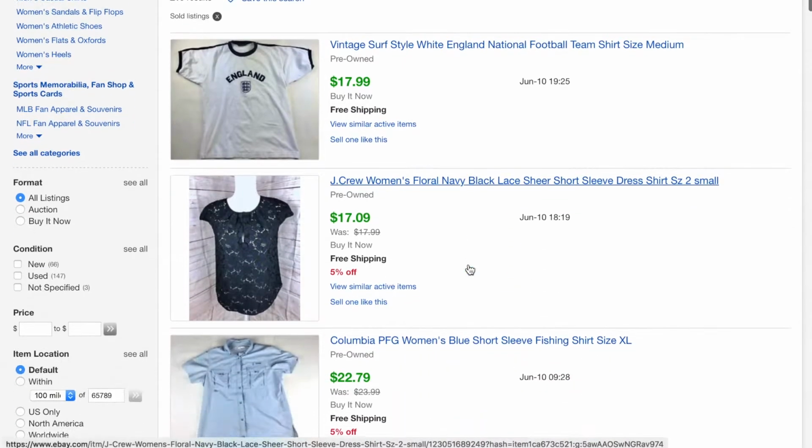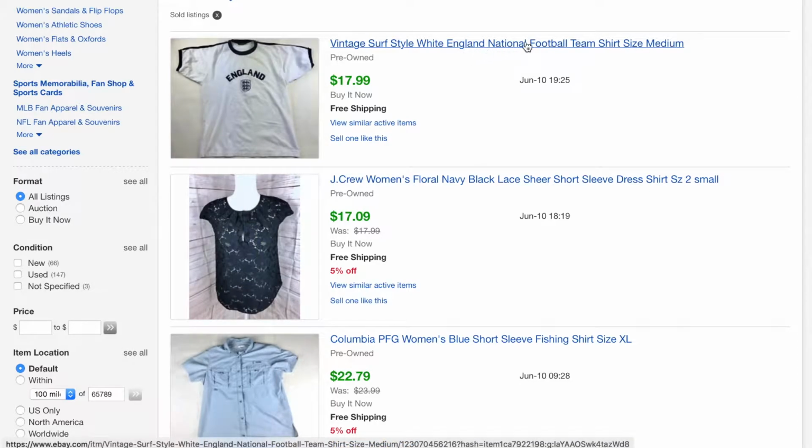Just sold this vintage surf style England football team shirt. I was kind of surprised to sell it. Found it for like $2 at a thrift store. Popped it up there because surf style does have a following, particularly in the vintage world. So I'd seen some comps, and this is right around the previous comps.